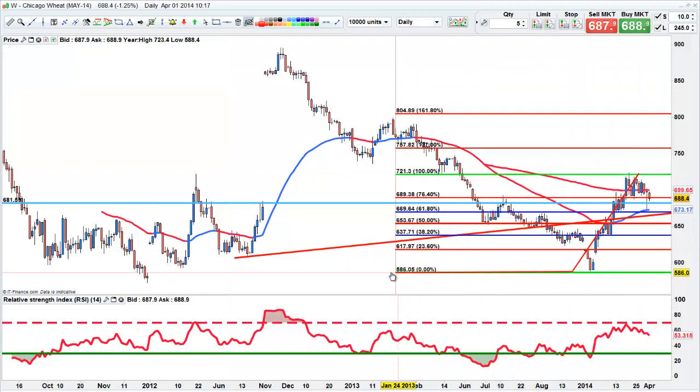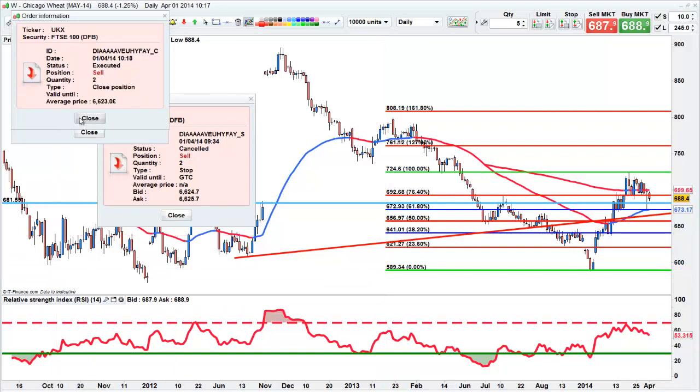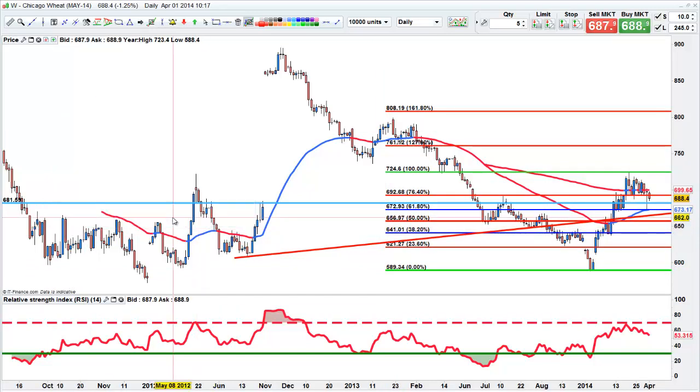Why is there a gap on this chart, Mike? Is this just the IG charts? It's a contract chart, not a continuous contract chart. It's a May chart, not a continuous contract chart. Right.